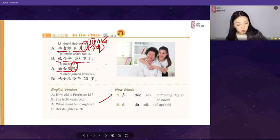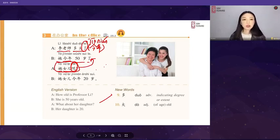Next sentence, 她女儿呢? Her daughter. Here is a particle 呢, do you still remember it? We've learned it before. It is asking about the things mentioned before, always used in interrogative sentences. And before, we were talking about the age. So this question is asking about her daughter's age. What about her daughter? What about her age? And the answer is 她女儿今年二十岁. Her daughter, this year, 二十岁, 20 years old. 二 means 2, 十 means 10. 20, 岁 means years old.